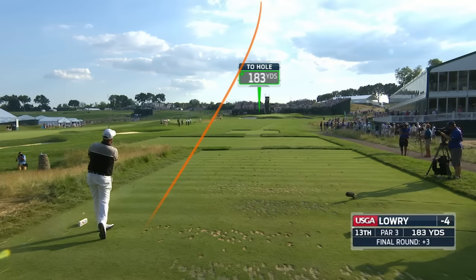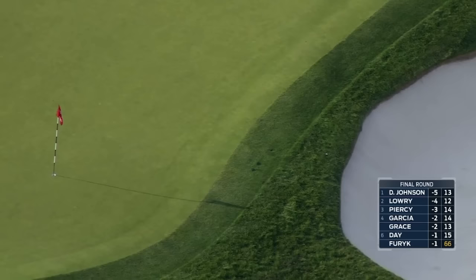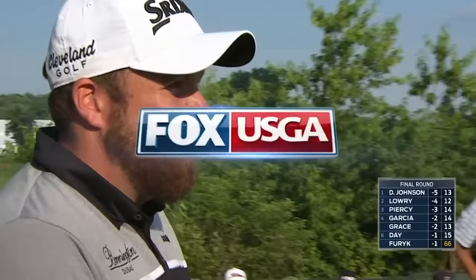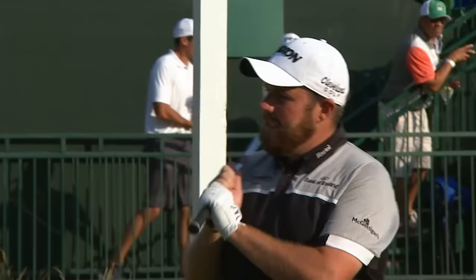Light, stay in the air. Go! He too finds the bunker. It might actually stay in the grass, and it did. Just held up in that thick rough. Nobody's going to come up and down from that bunker but DJ. And that little upslope there might help Shane. He knows. It's degrees and inches.